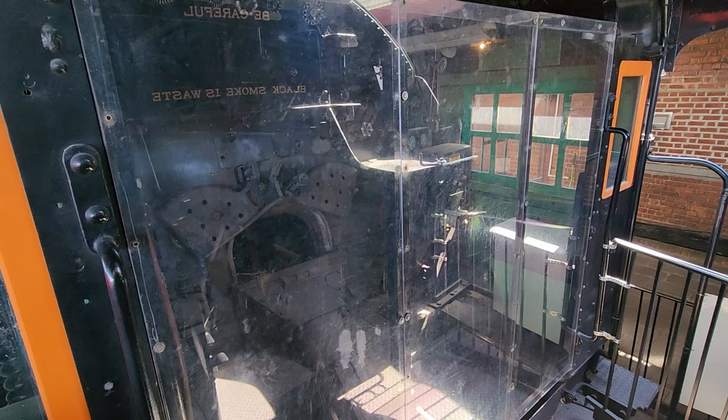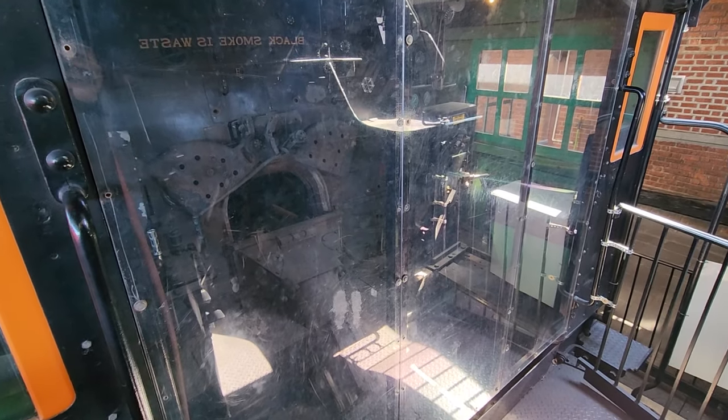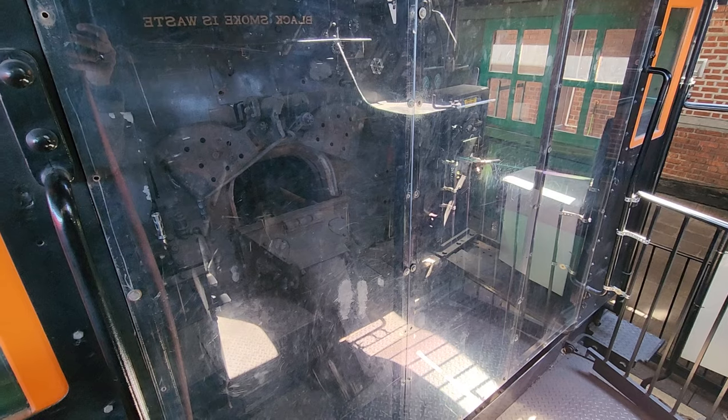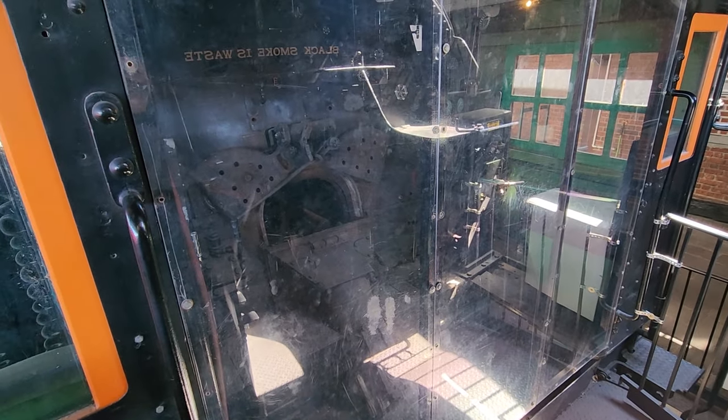Very cool. You can go to St. Louis Transportation Museum and they've got an option like this for the Big Boy 4006. You can go up in the cab. It's pretty cool how they do this.